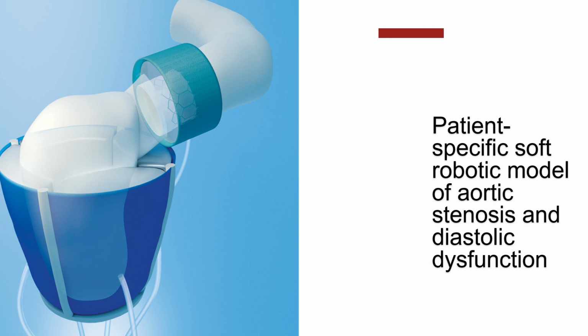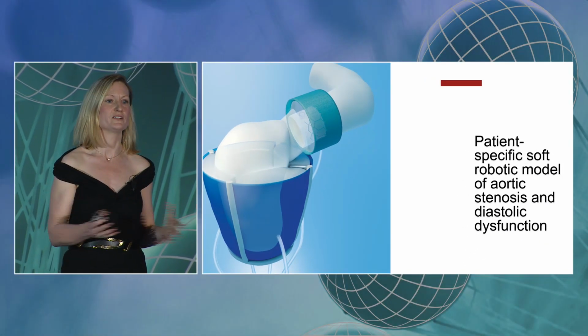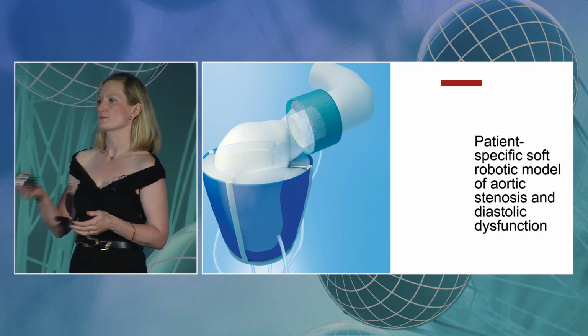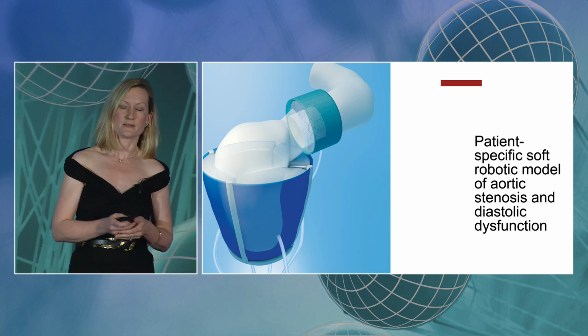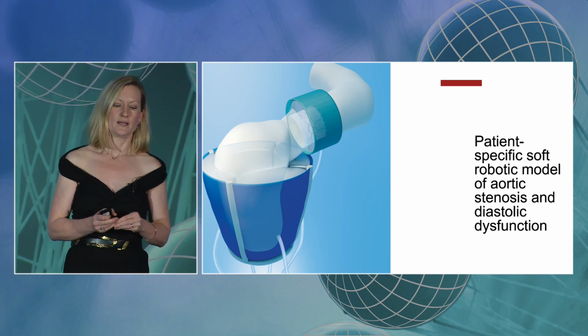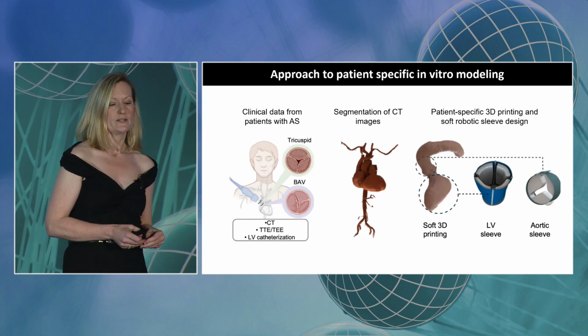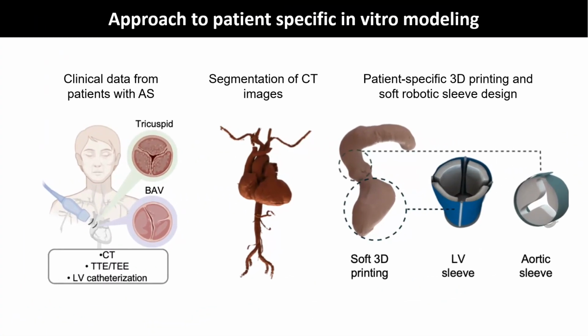So then we moved to trying to replicate not only aortic stenosis and pressure overload, but the ventricular stiffening that happens, as was mentioned in the last talk. And this is a patient-specific, completely synthetic model of aortic stenosis and diastolic dysfunction. So what we do here, we take clinical data from patients with aortic stenosis. We get CT data, and we have some echo data and some LV catheterization. We create 3D models from the CT scan.